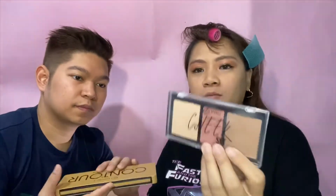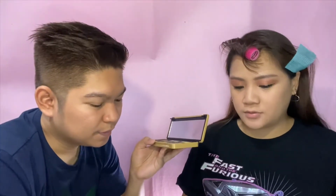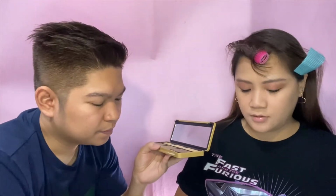Okay, next. Blush. Ay, sige, contour mo na. Contour. Paano yan? You can use this one from EB Advance, the contour palette, the EB Advance Face Trio, or the EB Pro Cheek Set. So, which one would you like to use? This one? Okay. You can use this brush. Paano ba to?